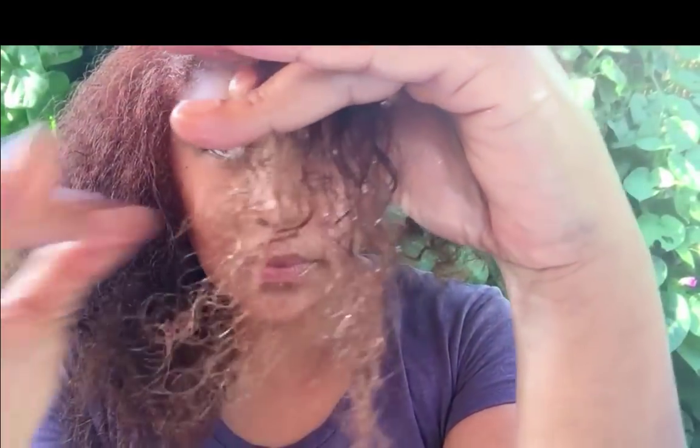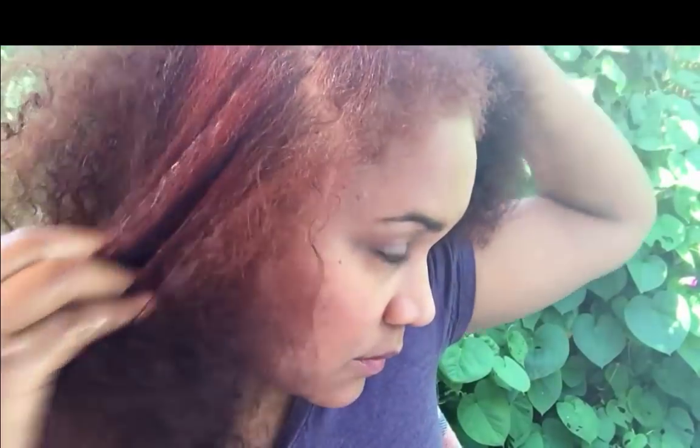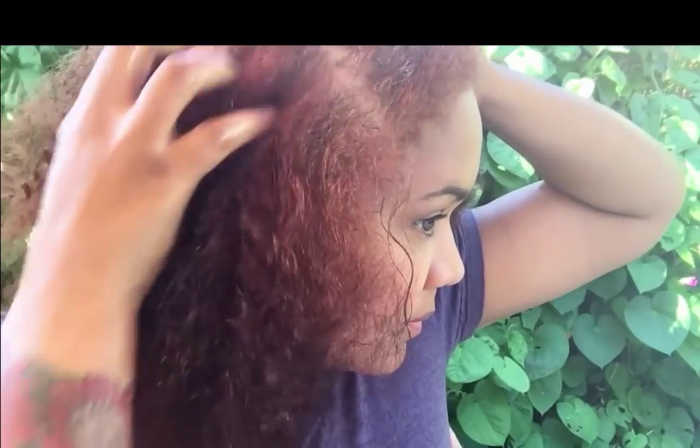All that has to go. All of the ends got to go. My hair could barely sink in the oil. It's so dead there. But when I do this and I keep it moisturized, it doesn't look like it's suffering. It looks really nice and healthy.